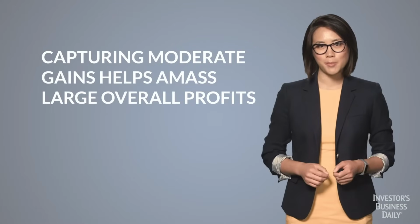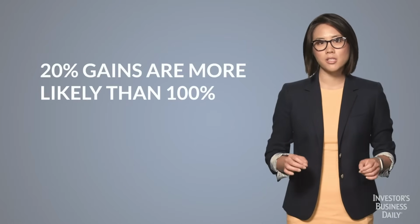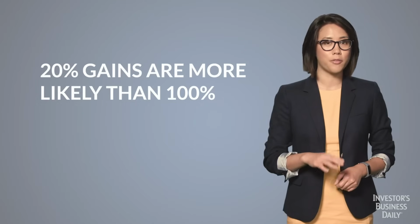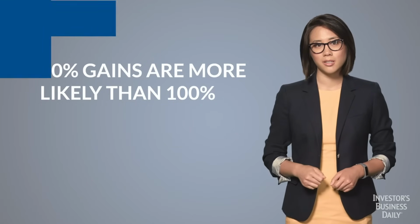Capturing a string of these types of gains can help you build large overall profits without the risk of pinning all your hopes on one particular stock. In other words, the odds are better if you reinvest your money and get a 20 to 25% gain out of 3 different stocks than try to get 100% profit out of a single stock.